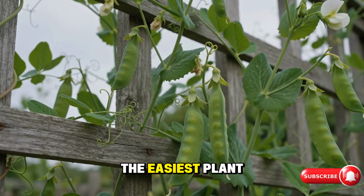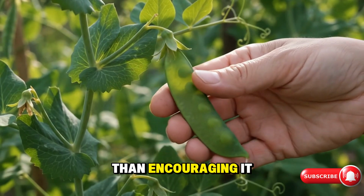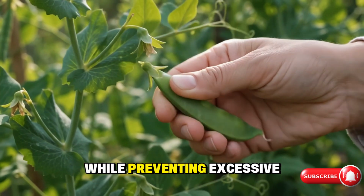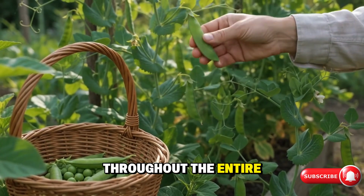Mint might be the easiest plant on this list. In fact, many gardeners spend more time controlling its growth than encouraging it. Partial shade keeps its leaves lush and fragrant while preventing excessive drying during hot weather. Just remember to grow it in containers if you don't want it spreading throughout the entire garden.